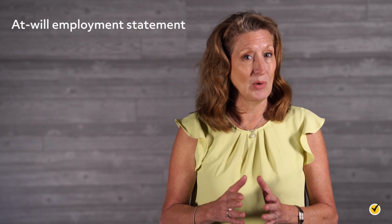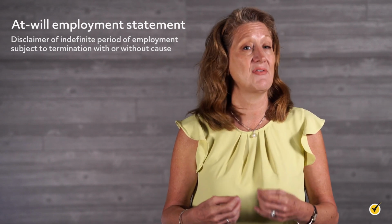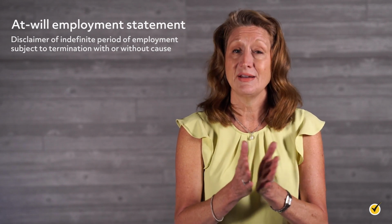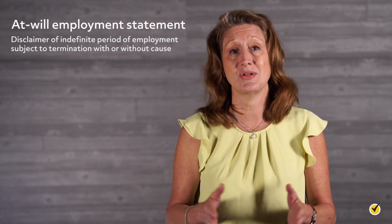An at-will employment statement is a disclaimer that explains that a person's employment with the company is over an indefinite period. Within this indefinite period, and at any given time, the employee or employer could end the working relationship without cause or notice.